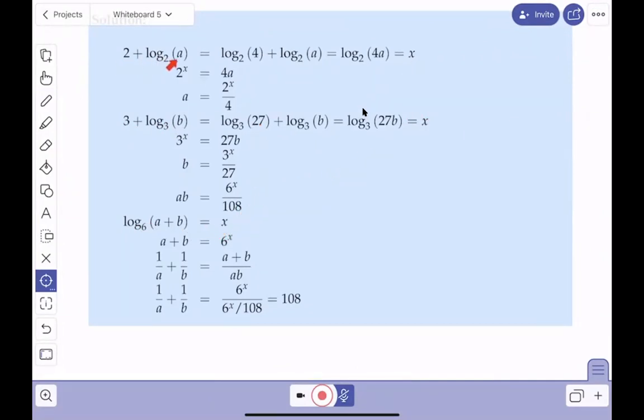Then what I did was I started to rewrite these problems as a single log. Now, do I have the ability to do that? I do. So that's the first thing I would have done. So for example, log base 2 of the number 4 is the number 2. And then I use rules of logs to write it as a single log. This is the sum of 2 logs over here, and the sum of the 2 logs would be just log base 2 of 4a. And that equals x.